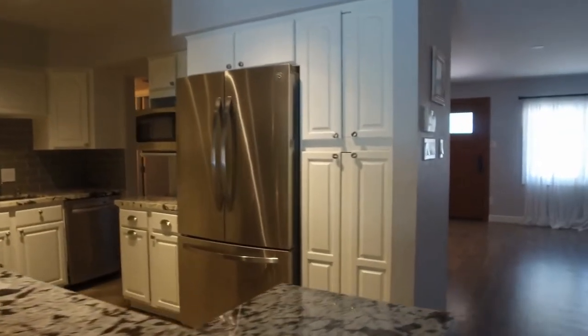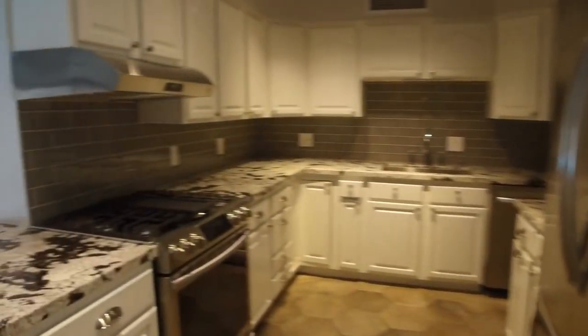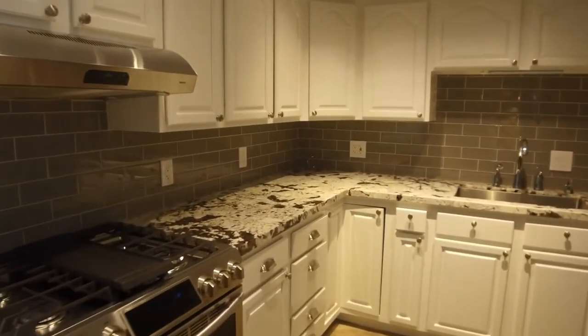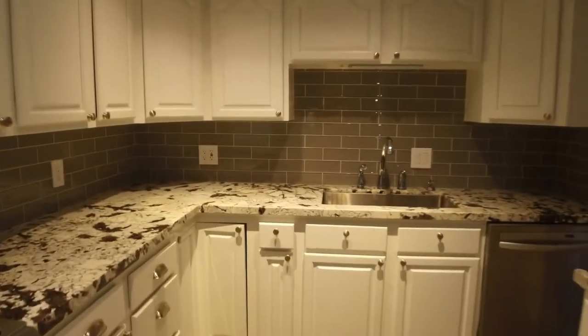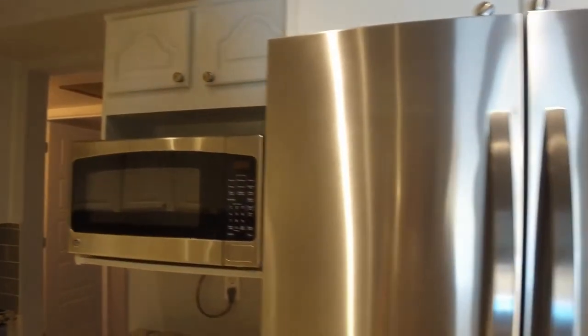Ceiling fans again. Now we're also going to take a quick look at the kitchen here at this point. Beautifully redone gourmet kitchen, stainless steel appliances. Glass black backsplash. We're going to go out to the patio.